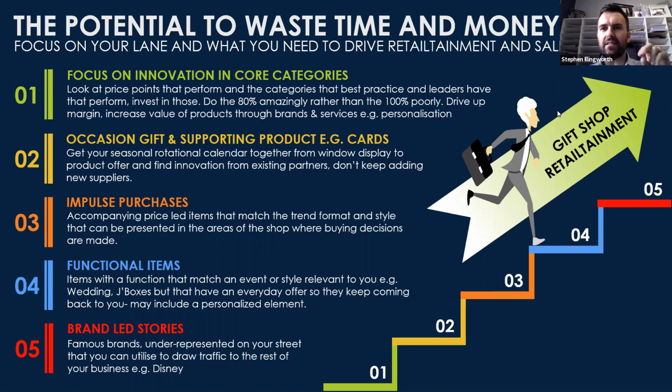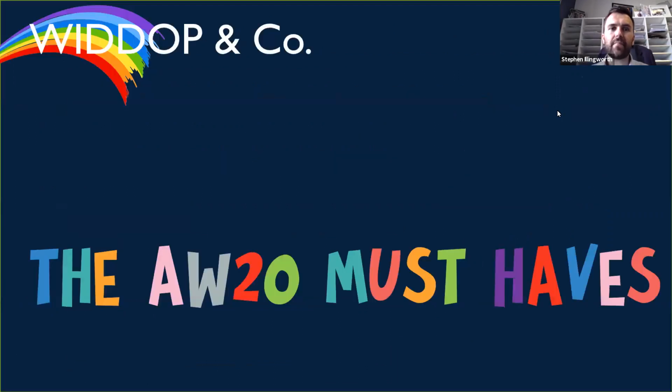And then finally, deep brand-led stories. Famous brands that are underrepresented on your high street in your area and making sure you utilize those to draw more traffic to the rest of your business. Disney is a great example of that. So with autumn 20 in mind, it's now important to just focus on some of the must-haves that we're suggesting that you need as a business for this autumn winter.